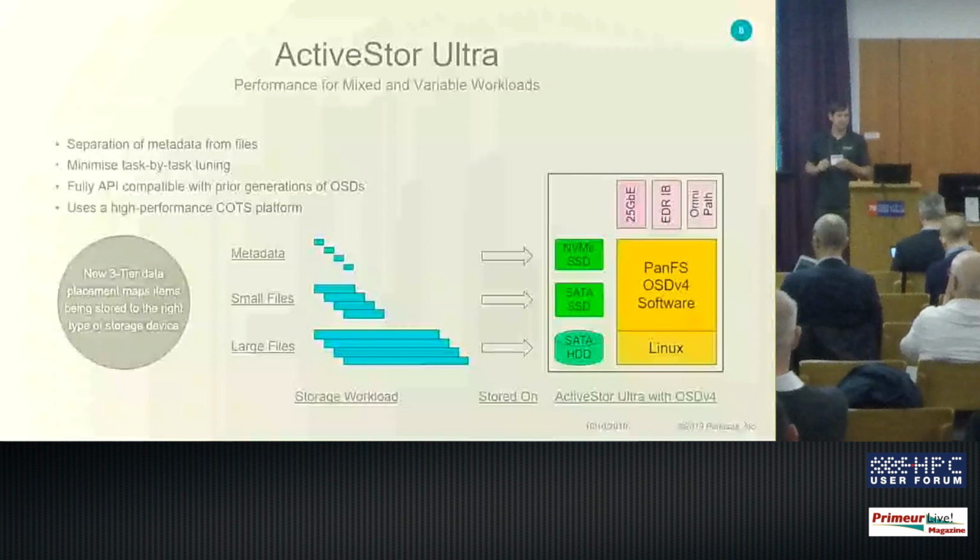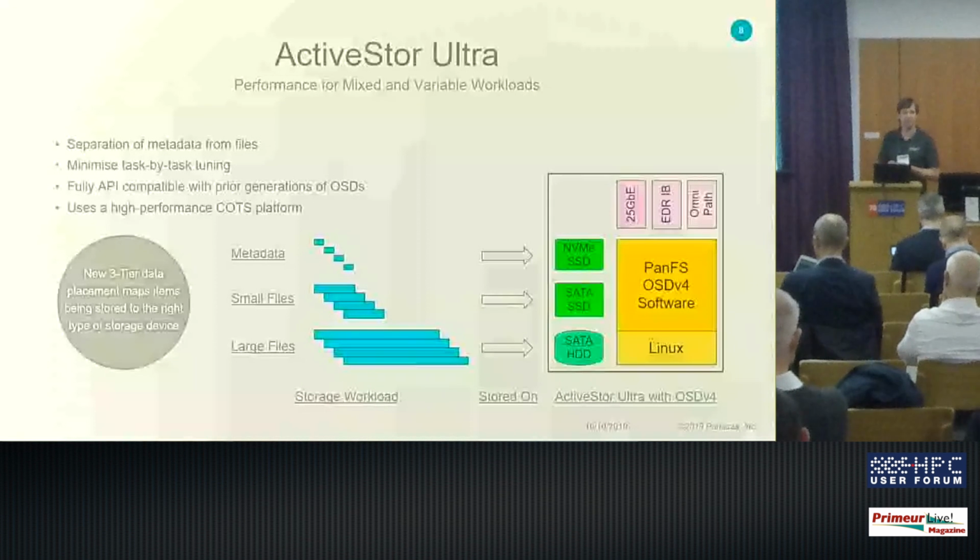Today it is 25 gigabit Ethernet. We're almost having the InfiniBand option ready. I don't think we will go for Omni-Path, as that seems to have stopped being developed. But as it's Linux, it's very easy for us to add more interfaces or interconnects.